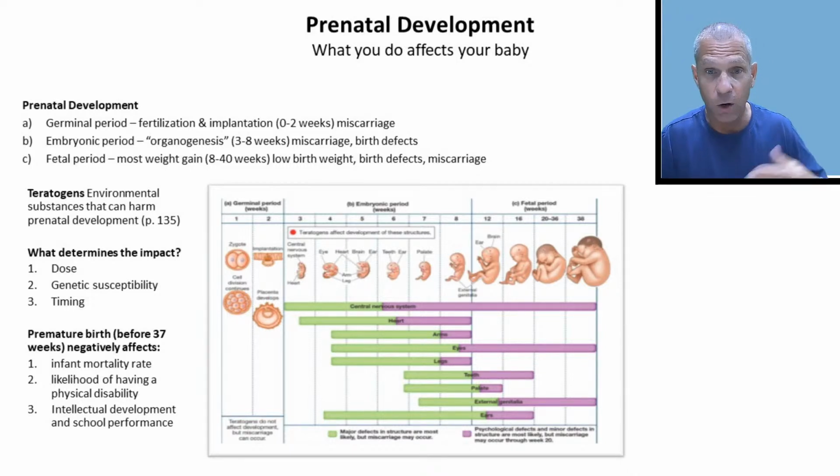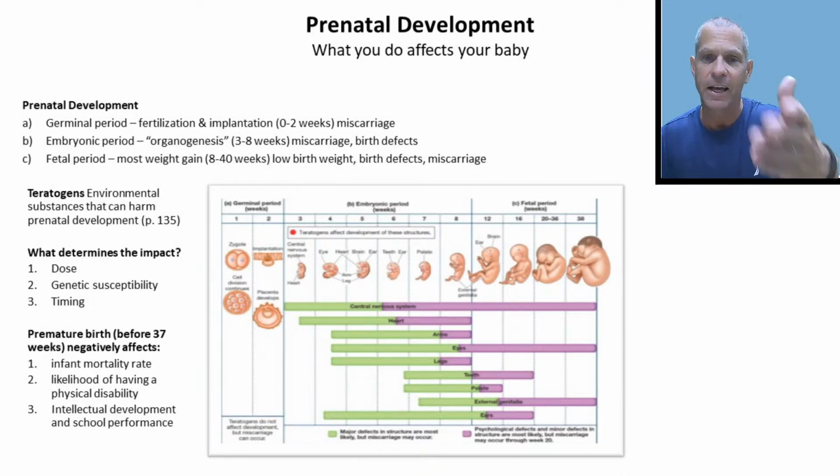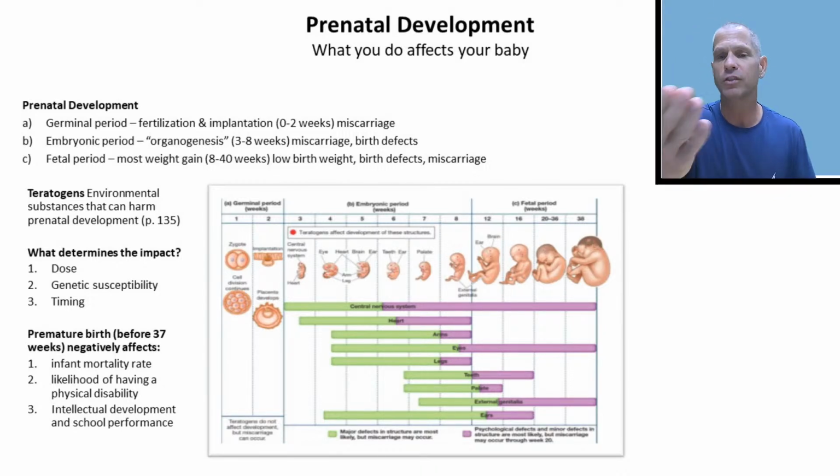All right, so your book talks about what determines the impact of teratogens. Well, it's the amount of the teratogen you ingest, but as I just mentioned, it also depends upon the timing of the teratogen exposure, and also to a certain extent, it depends upon your genetic susceptibility to that particular teratogen.